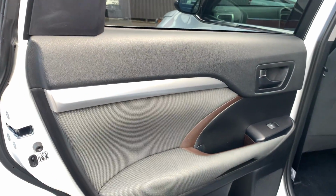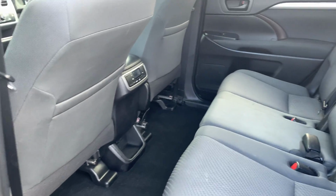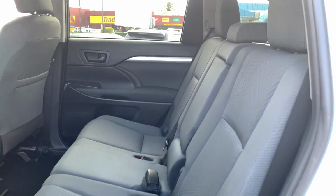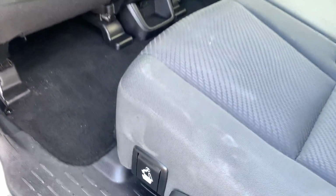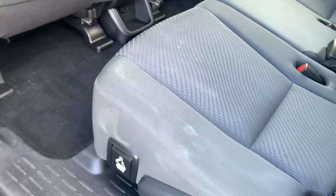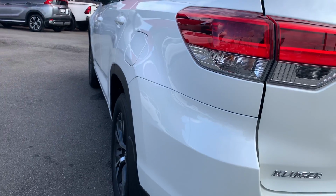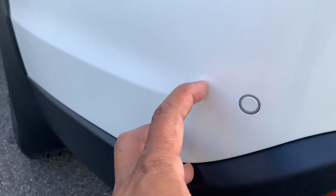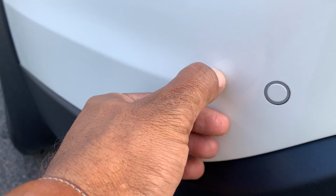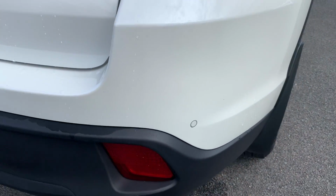Those seats look pretty good, in good condition. There is a little bit of stain here, but I'm just going to point it out to you. We can get that steam cleaned, not a drama at all. So just going to the rear bar just to make sure. There is a little mark here, but I think that's a bit of dirt. It's coming off there. The rear sensors on there, there's about 4: 1, 2, 3, 4.